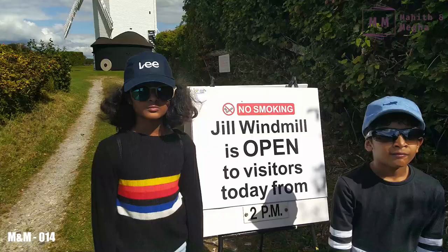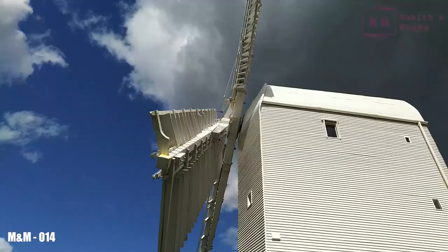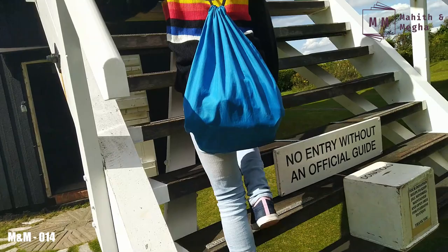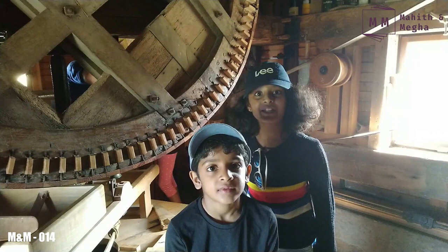Finally, the Jill Windmill is open. Let's go and take a look. Big wheel. This is getting rotated by the wind, grinding the grains into flour. That's completely awesome.